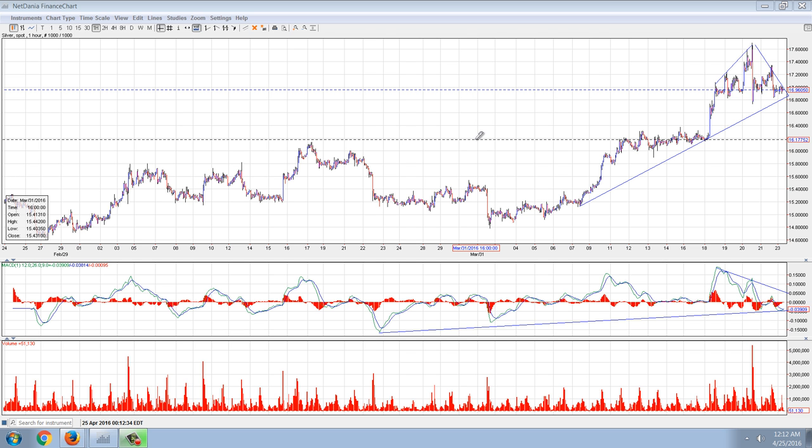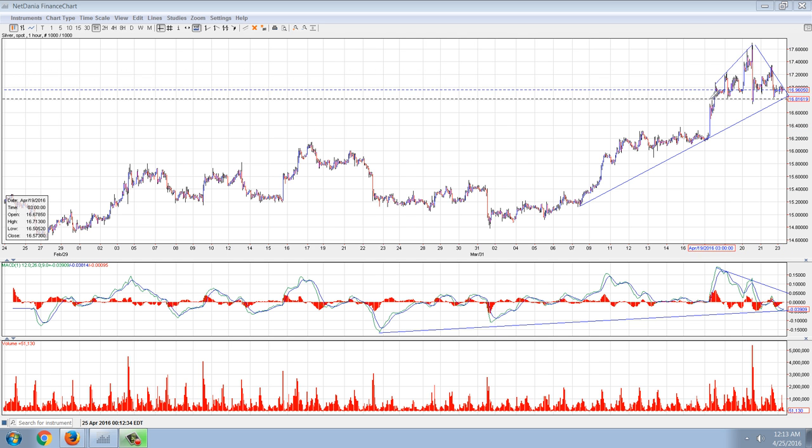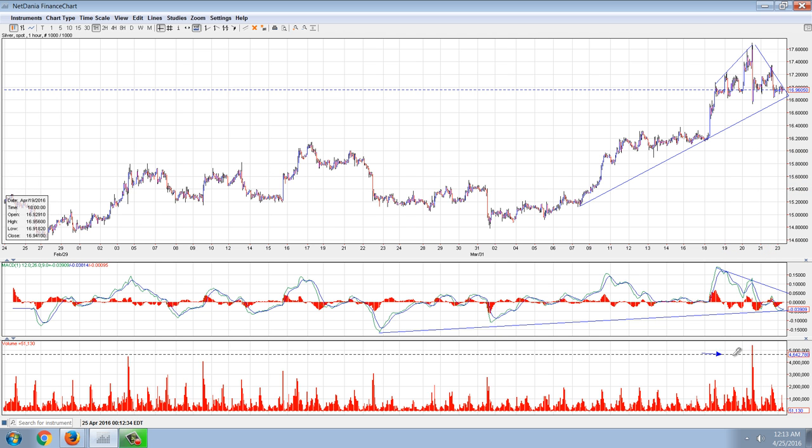So you can see there's pretty much only two directions, as there always is, up or down. The lines are pretty clear. We have a trend line here that is still intact, but we also have a very classical type of head and shoulders top formation forming. We've got the really big volume spike that we've already talked about, and we've also got a MACD trend line.